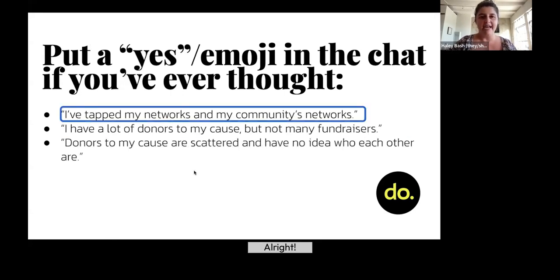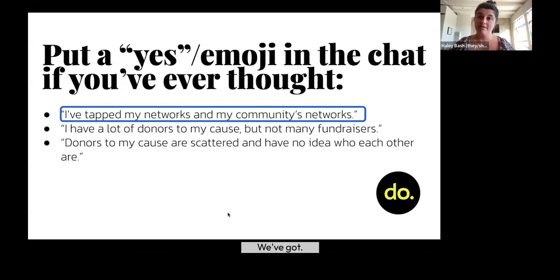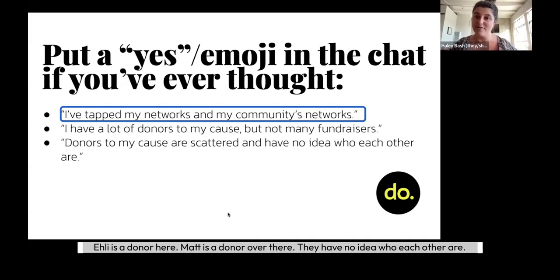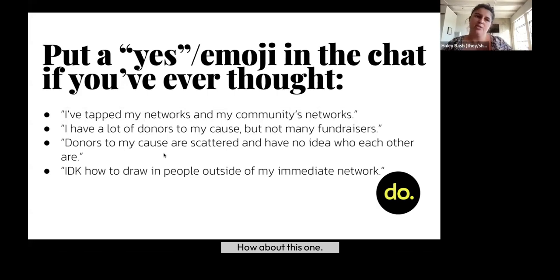All right. Put a yes or emoji in the chat if you have ever thought donors to my cause are scattered and they have no idea who each other are. We've got Ellie is a donor here, Matt is a donor over there. They have no idea who each other are. Yep. Okay. How about this one?